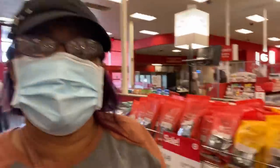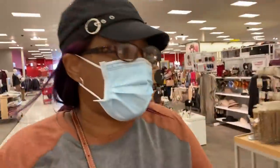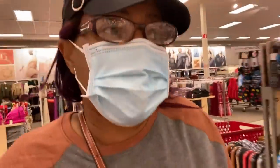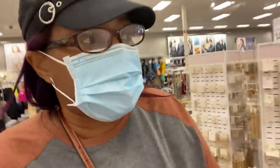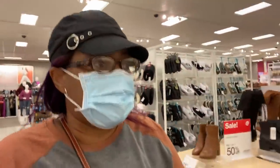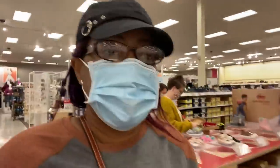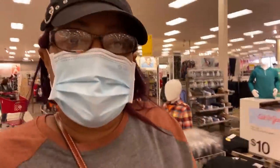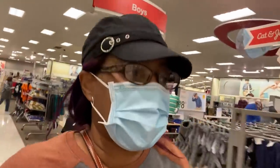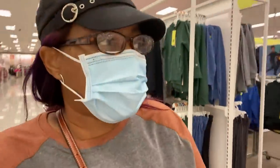So we have made it to Target. Donald was sitting in the car. And I need a nice robe. Look at those robes. I know we're supposed to be concerned about winter coming and doing all our prep and stuff, but it doesn't hurt to look around. I'm not going to shop today. I'm just going to get what we came for, and I am going to leave. I'm going to make Donald proud of me today.